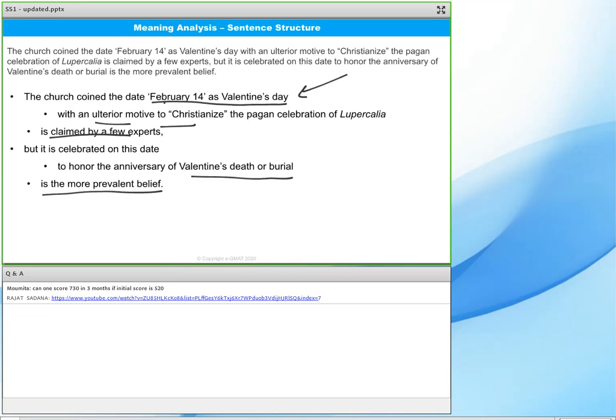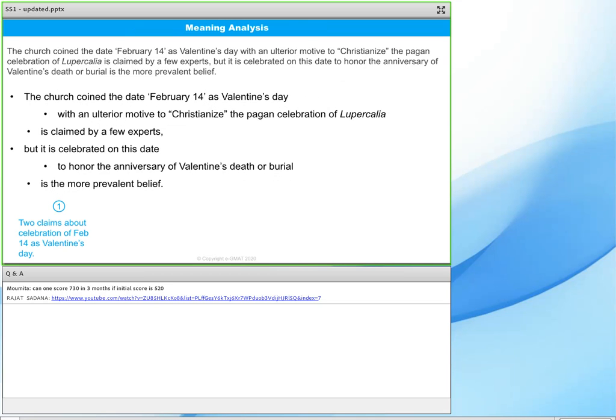So when you think about this and look at it, you can see how this is what we call a sentence structure approach. This and this, the church coined the date, is claimed by a few experts, make a complete sentence, and this modifies this part over here. The first thing you've got to do is extract the meaning out of this.